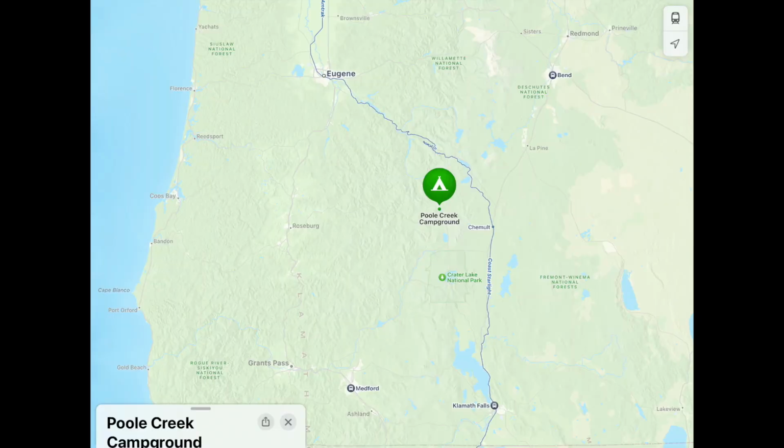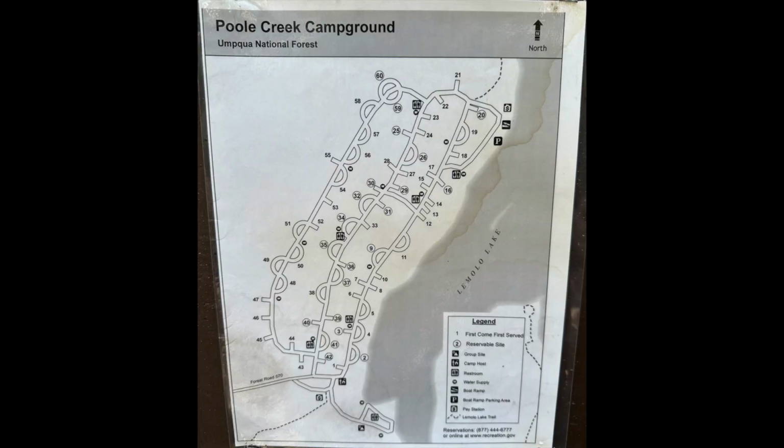Poole Creek Campground is located in Idleyld Park, Oregon, which is just north of Crater Lake National Park, and it's accessible by Bend or Eugene or Klamath Falls or Medford. We'll take a look at the campground map, and as you can see, it consists of a couple of campground loops, and it has both back-in sites as well as pull-through sites, and we're going to take a look at an example of both of those.